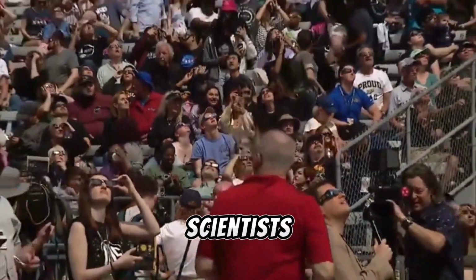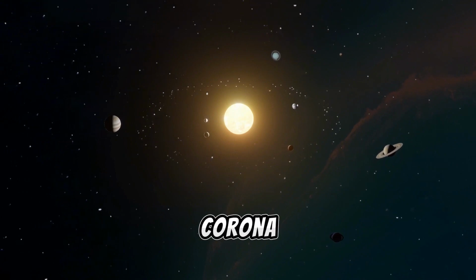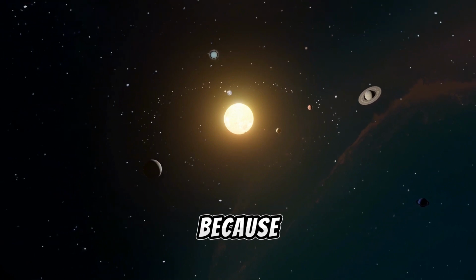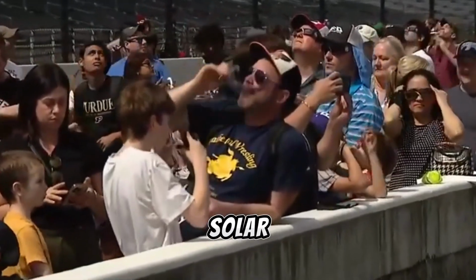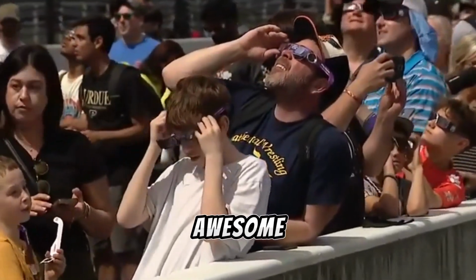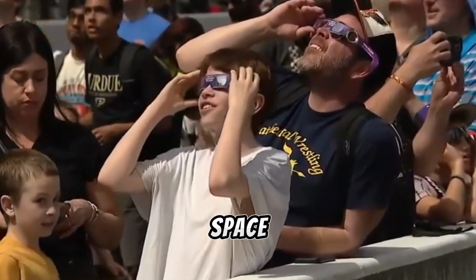Well, for scientists, eclipses offer a unique opportunity to study the Sun's corona, which is the outermost layer of the Sun's atmosphere. The corona is usually too faint to see because the Sun's surface is so much brighter. But during a total solar eclipse, the corona becomes visible, allowing scientists to learn more about its composition and behavior. So there you have it. Eclipses are a truly awesome display of nature's power and a reminder of the vastness of space.